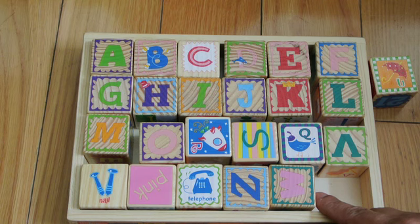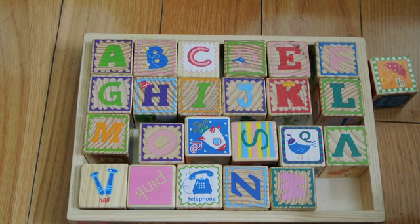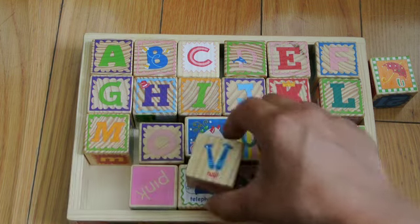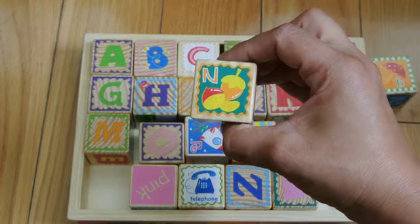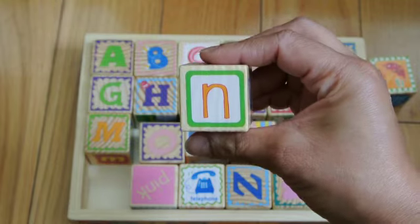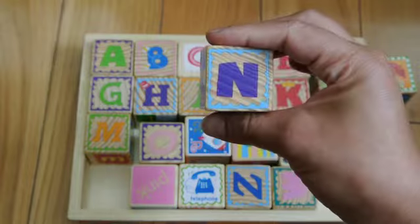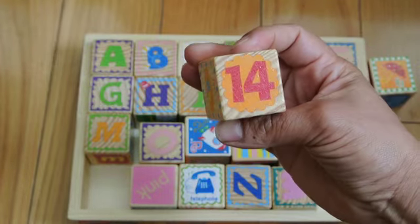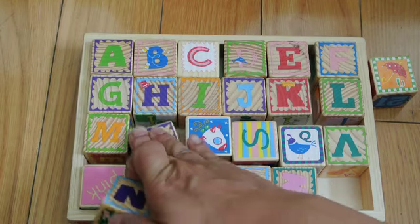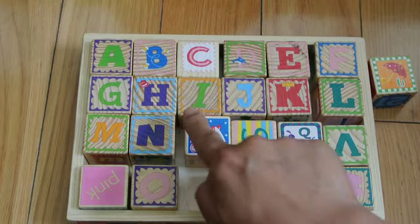I don't see the M. Q, I see the O, the W, oh, here we are, nail, nut, nest, lowercase n, nail. So we have the uppercase right here, and behind it is the number 14. Fantastic. M. N. Now we need an O.